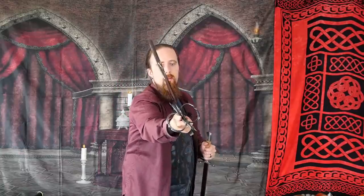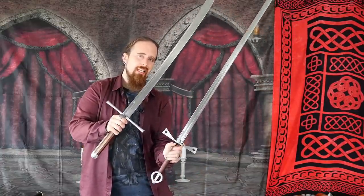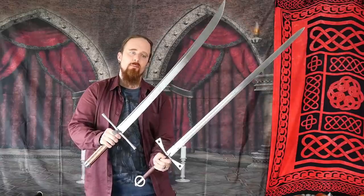It feels a little off, especially because of the weight of this particular falchion here, but I can still do it. Same with the shield haft. Boom. This is very simple. I just rotate it. When we compare these two swords, very different, but relatively close in terms of versatility.